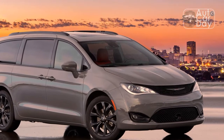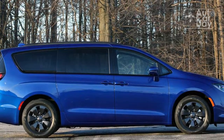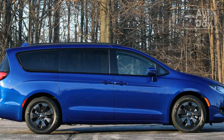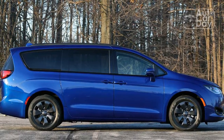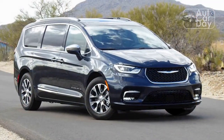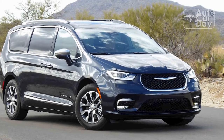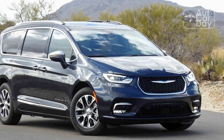A brand new Uconnect infotainment system adorns the dash, and it's probably our favorite upgrade of the lot. Plus, more standard active safety means Chrysler's minivan can compete with alternatives from Toyota and Honda out of the box. All of these updated elements combine to make the already great Pacifica even better for 2021.